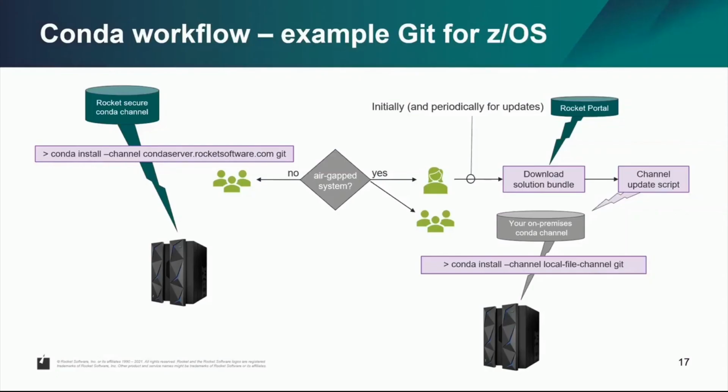The workflow for setting up and using open source tools on your system is shown on the slide. Miniconda is a prerequisite for all Rocket open source ported tools. There is a one time step of one command to install Miniconda. After that, you need to understand whether you are using an air-gapped system or not. A primary reason why Conda was chosen for our open source delivery system was its channel feature, which is ideal for the mainframe use case.